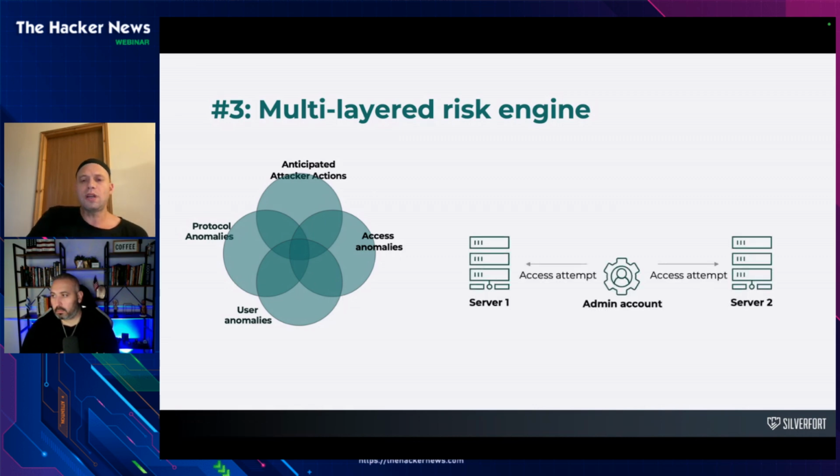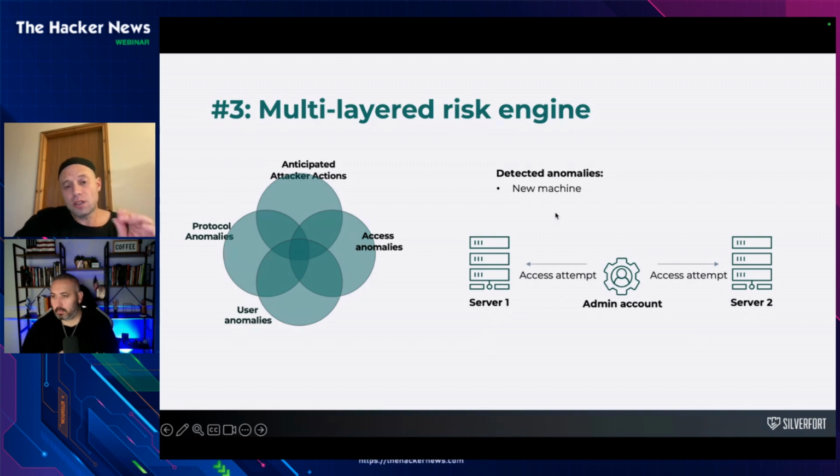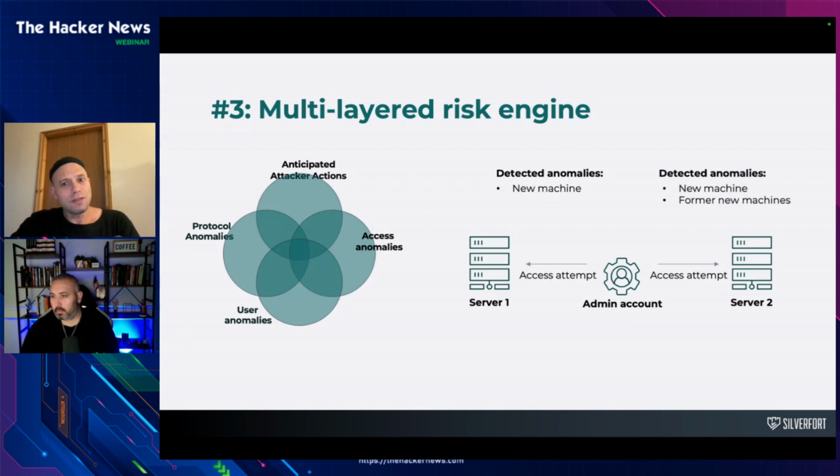To show you an example, we have here the admin account, and we have two access attempts, one to server one, the other to server two. If we search for anomalies, we see that in the access to server one we've detected one anomaly: it's a new machine. The admin has never accessed it before. You might say it looks suspicious, but actually it might be that this is really a new machine that was just introduced into the environment yesterday. So we don't have enough grounds here. Now, server 2 is also a new machine, but the admin also accessed multiple new machines before that, and all of these authentications featured weaker encryption than we'd expected.